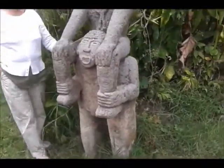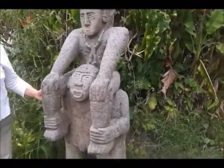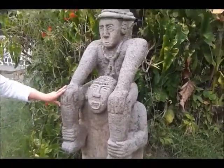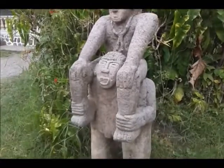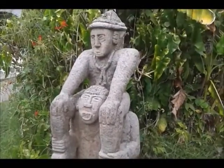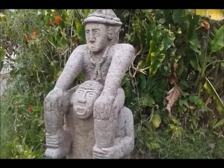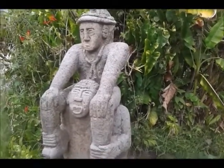What kind is it? The hard stone? Andesite. Yeah, look at the guy. I love the way you put it. But look, the guy on the bottom has African features, and the guy on top is Asian. Yeah, exactly. He's the slave. Well, maybe they're friends. Really good friends.